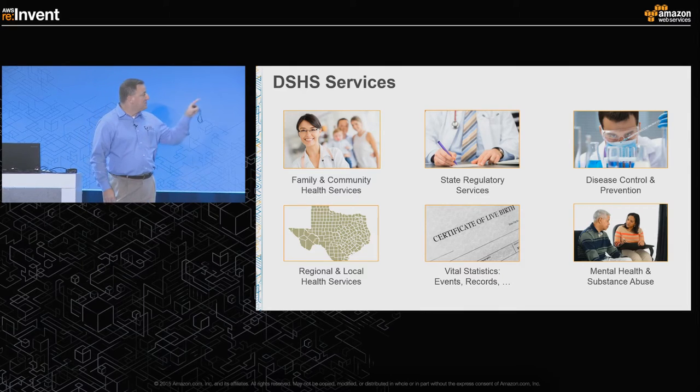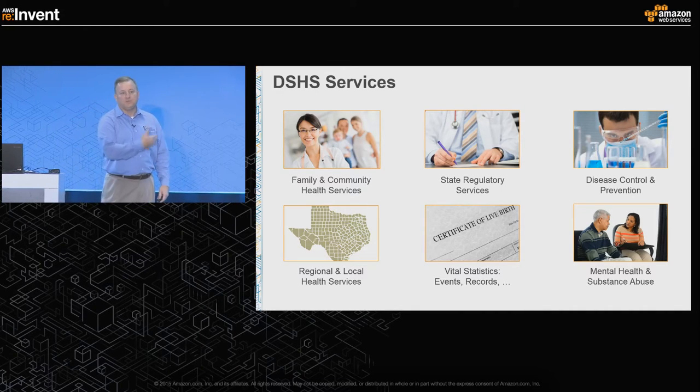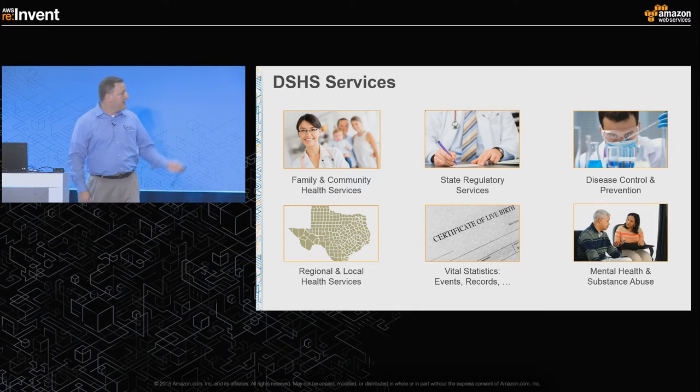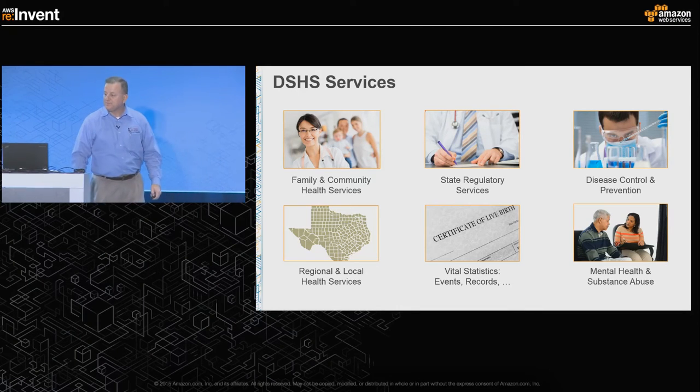The last piece there is regional local health services. This is boots on the ground, so a little nuance in Texas statute: if the local county does not have a local health department, we are the health department. So we do everything from shot clinics to direct care to TB treatment, some types of regulatory facilities where we're doing the restaurant type inspections and things like that, but also a lot of emergency preparedness, a lot of public health reporting. And so that's what keeps us busy, that extremely diverse mission we have. And again, keep in mind that's about 12,000 employees.